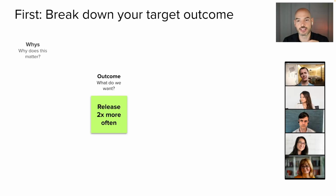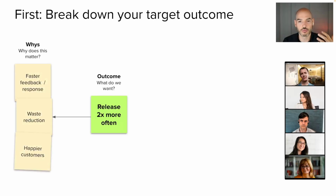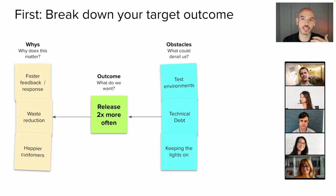Clear ourselves a space and understand, why is that important? Why is it important to customers? Why is it important to us? Why is it important to leadership, the business? And we can look at it through all of those lenses to make sure that we all understand why this is important and we can all get behind it. Then we look at obstacles. What are the things that could get in our way? What are the things that will hold us back from achieving that target outcome? And let's get all that out so we can talk about it and see it.